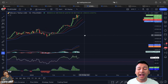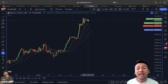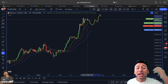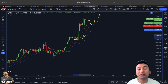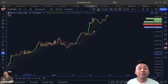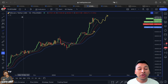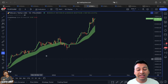any sort of a pullback, this Williams alligator indicator will be acting as a line of support. So we are not worried, guys. Even if the price starts showing weakness, getting attracted on this Williams alligator indicator, we are not worried, because in the past price action, this Williams alligator indicator has acted as very important line of support. And if that happens, we are going to look at it as a buying opportunity, because we know along with this Williams alligator indicator, even our CryptoAnup buy sell indicator will be there acting as support.